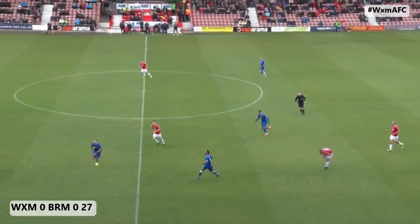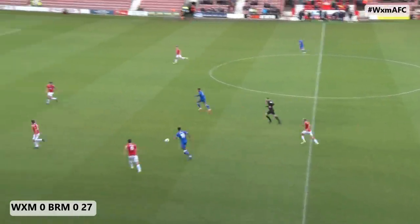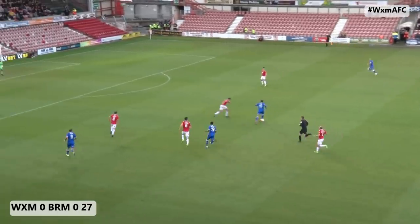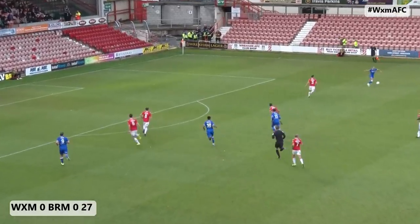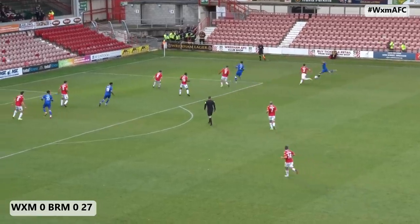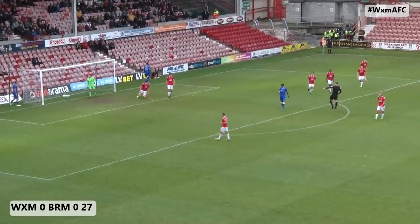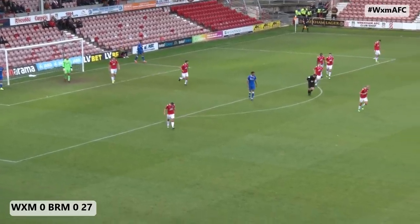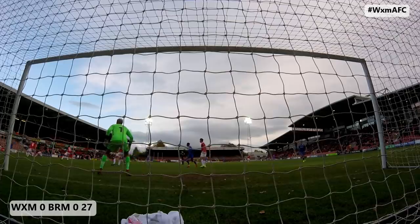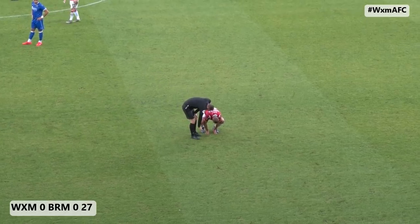Horsfield. Still down, James Horsfield. Wrexham fans up in arms about it. Here's Class. Out to Colson. Horsfield still down. Colson gets it in and just wide. Bromley inches away from taking the lead. Wrexham fans not happy. James Horsfield just getting back up onto his feet, but he was caught.